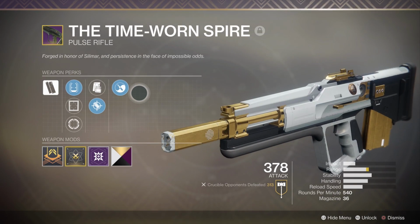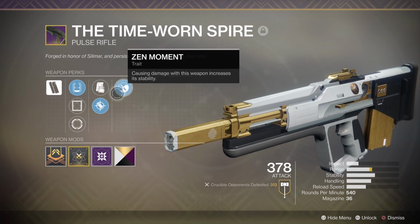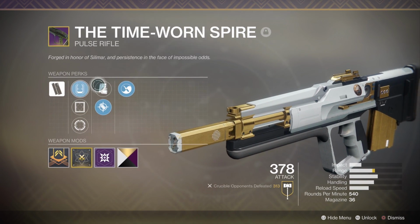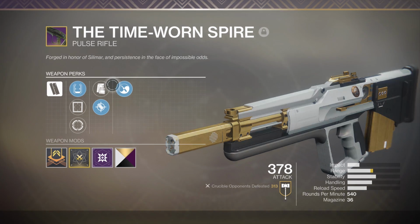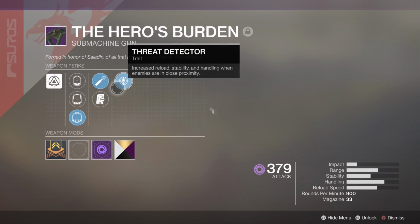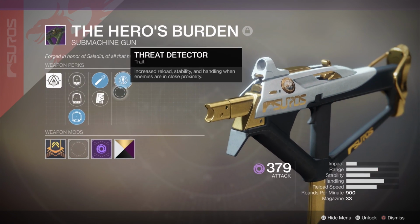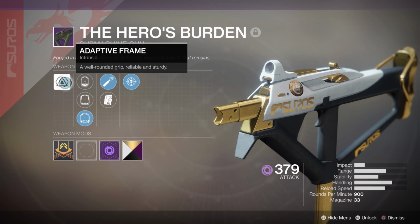The Time War Spire, 540 RPM Pulse Rifle with Zen Moment, very, very good weapon. One of the best kinetic pulses in the game, for sure. We then have the Hero's Burden, a 900 RPM SMG with Threat Detector and High Caliber rounds. It's a very, very solid adaptive frame weapon, gets the job done. Probably the best SMG that Iron Banner has to offer, for sure.